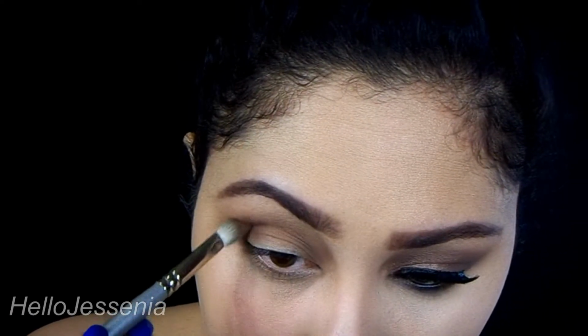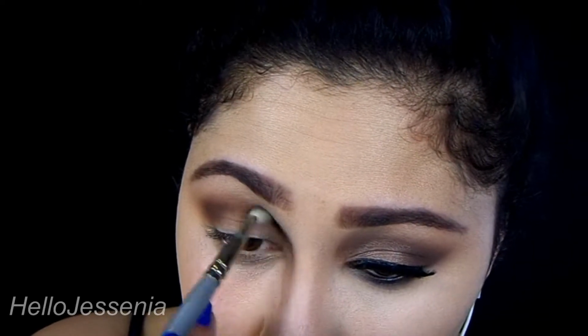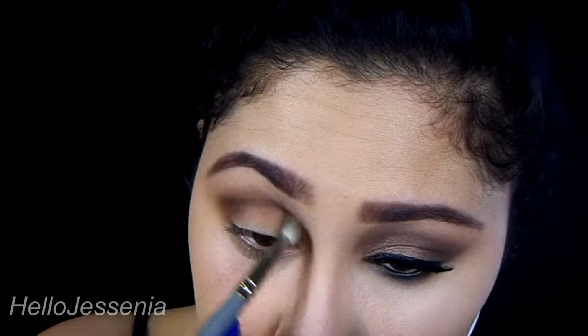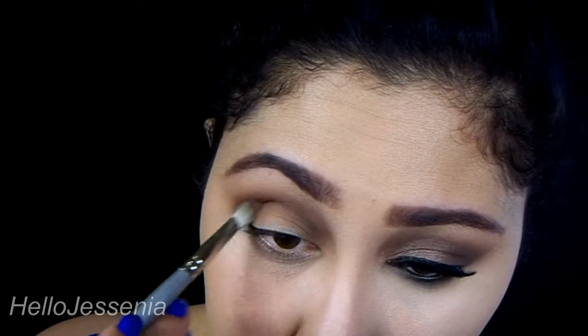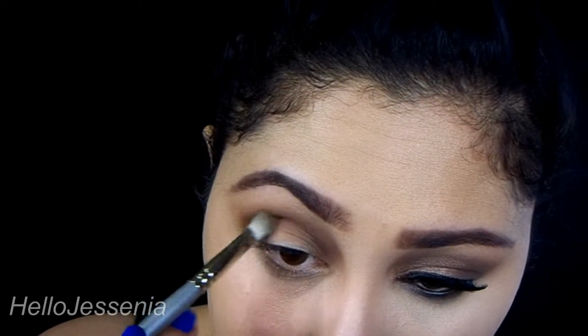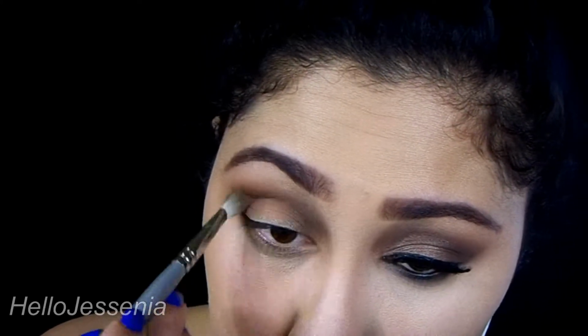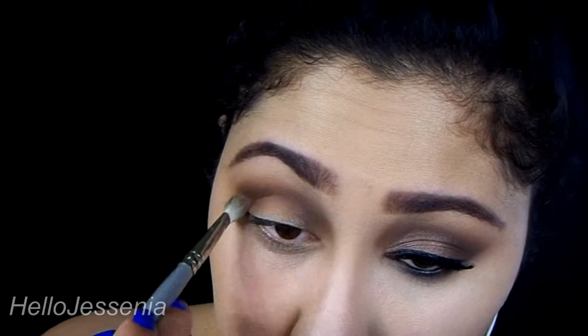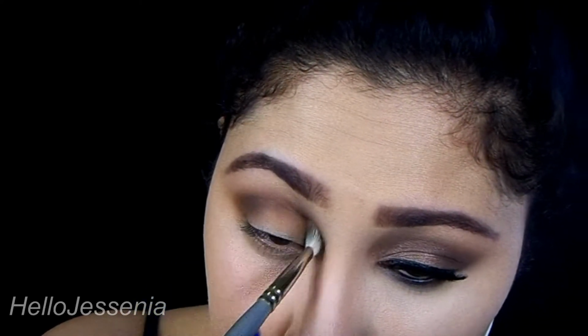Next, I took the more dense version of the number 27 brush, and I took the shade Semi Sweet, which is a matte chocolate brown, and I placed that right into my crease as well, following the same way I did the whole Milk Chocolate process. But instead, I really took time, as you guys can see, going from the outer corner all the way to the inner corner to really cut out that crease.